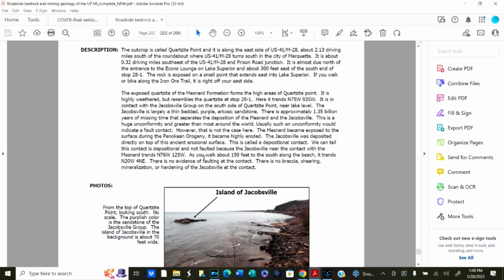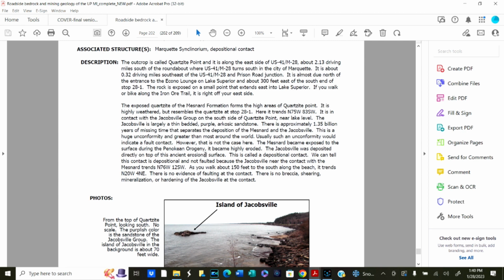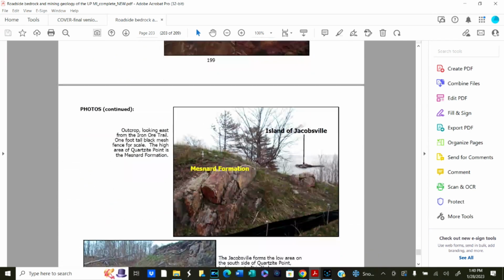So what we have here is a huge, massive unconformity within the Precambrian. Remember, the Jacobsville is Neoproterozoic, so 980 million years old or so. The Mesnard, remember what I said? It's about 2,350 million years old. So we're talking an unconformity completely within the Precambrian of about 1,350 million years. So 1.35 billion years. It's a huge amount of missing time. And it's all right here.